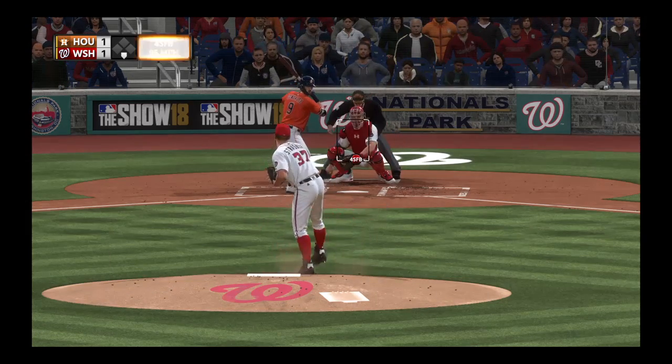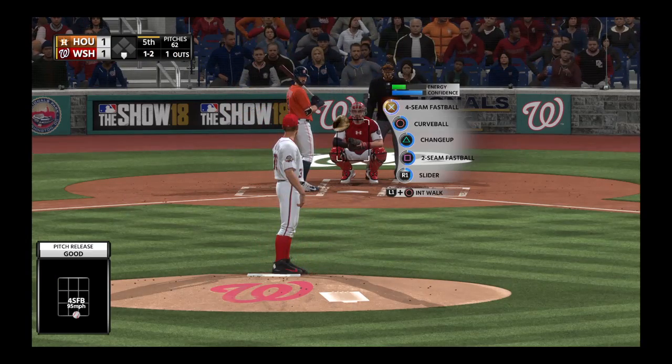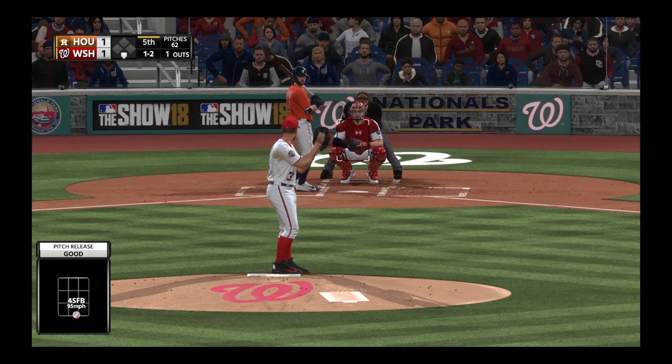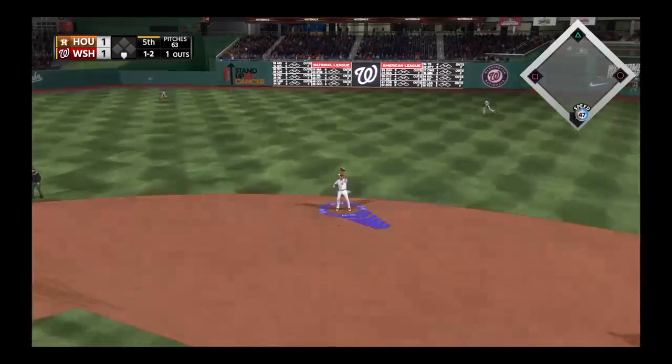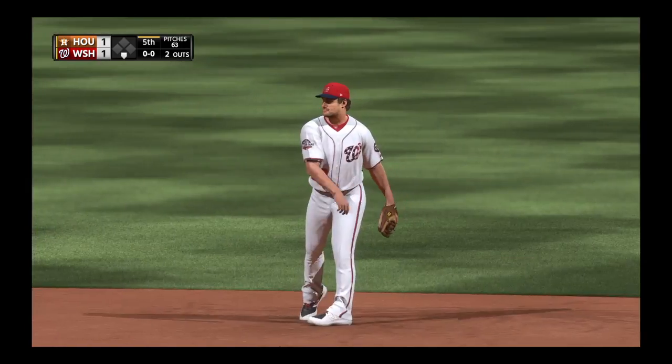Right in the wheelhouse from a top-level arm like this. 1 ball and 2 strikes the count. The 1-2. Line to second where it's caught there for out number 2.